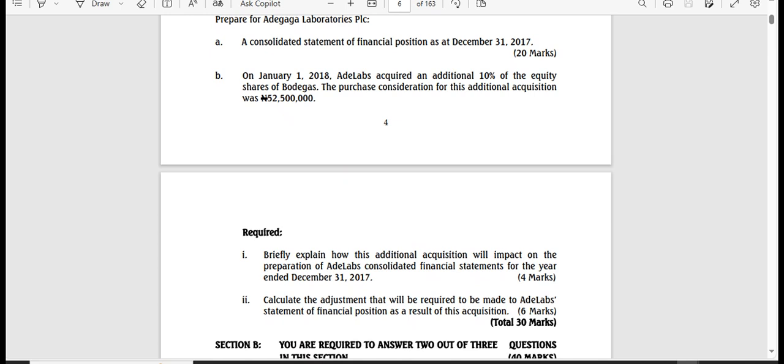Yes. So, sir, the question is asking us to explain how the additional acquisition will impact on the financial statement. The question did not ask you to solve it though. The second one is the one saying that calculate the adjustment that will be required. The question is not asking you to solve that additional acquisition. Yes, I think it's just an explanation for this second requirement, a writing explanation. So how do we treat it now?